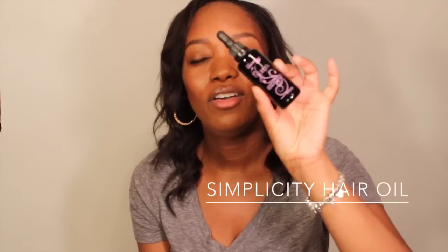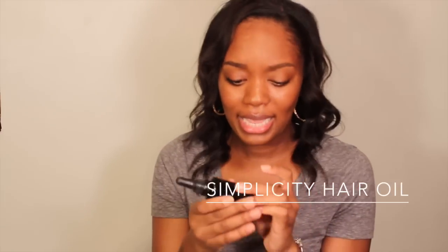Next thing I use is my Simplicity Hair Oil. And I need to get more because I think I only have one or two droppers left of this. It's almost gone. But I'm not going to order it yet because I'm going on vacation and I don't want it to come while I'm gone.